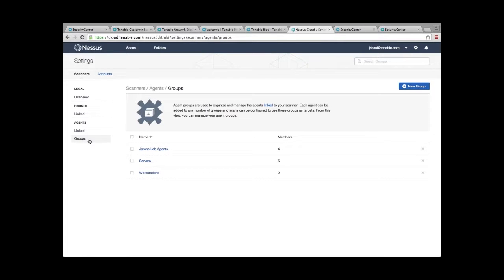So you can see I have a lab that I've got set up. I have some workstations in one group, servers in another group. And the reason it's nice to set it up this way is you can adjust which systems get scanned. Maybe you want to scan your workstations during the day when you know they'll be online, and you want to scan your servers off hours. You could do that. It doesn't really matter, but it's nice to have the flexibility to organize everything.